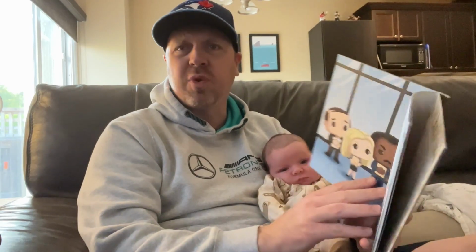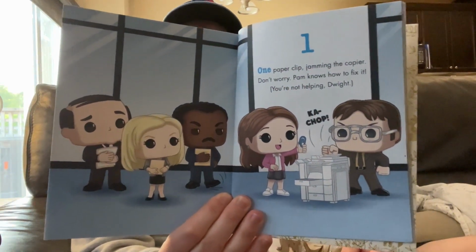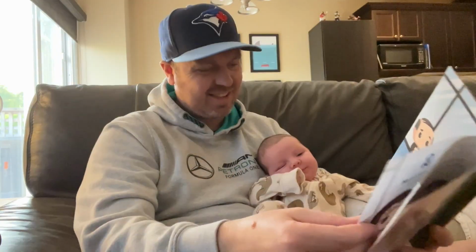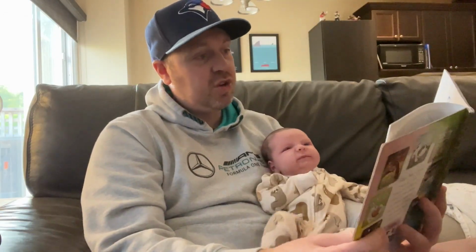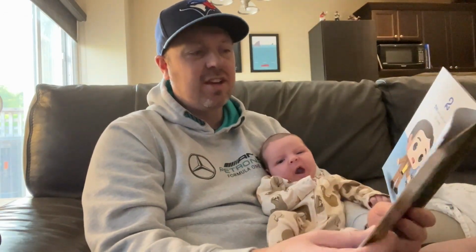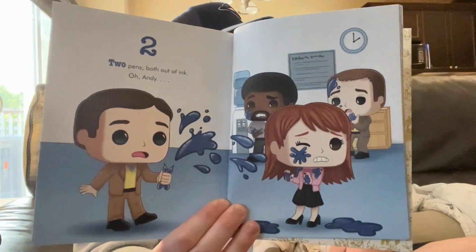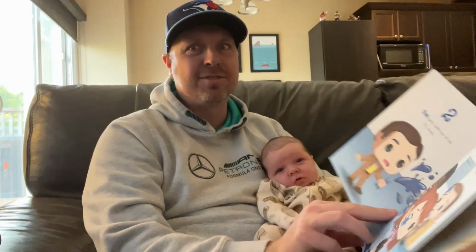You're not helping, Dwight. We've got several of our Funko Pop versions of office characters, and Dwight is karate chopping the photocopier. Is that funny? Two pens, both out of ink. Oh, Andy. And we can see Andy is squirting ink all over the place. Well done, Funko.